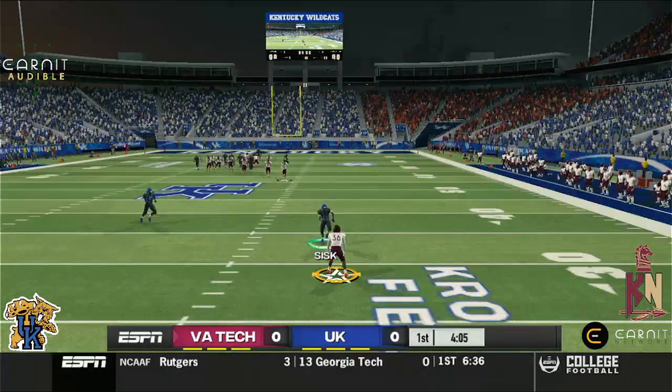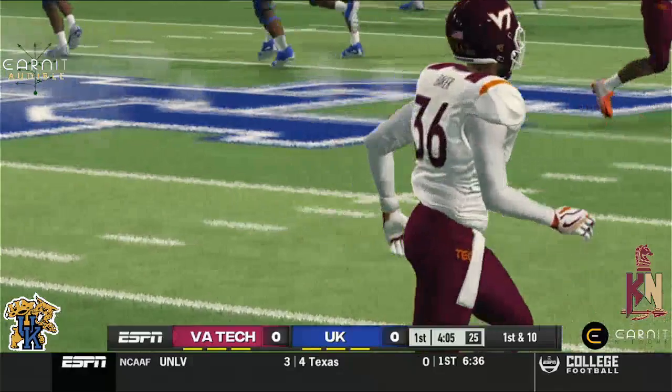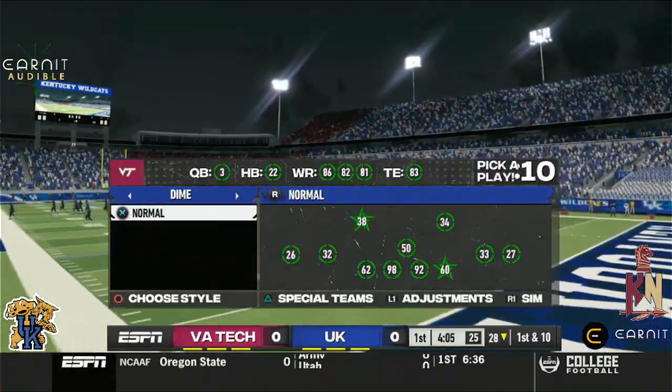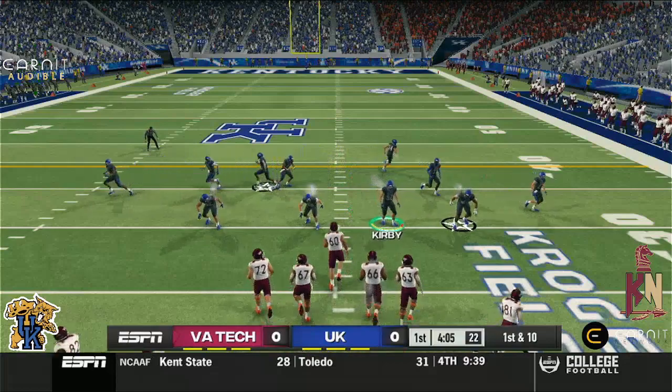There's a punt. It's a line drive. Signals for a fair catch. Fair catch made at the 28-yard line. This is a fun game, and I think we're going to see a lot of interesting football before it's over.